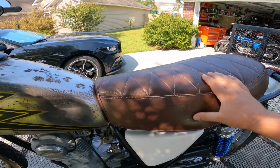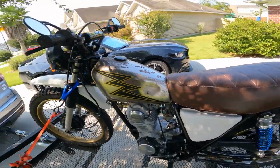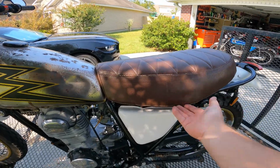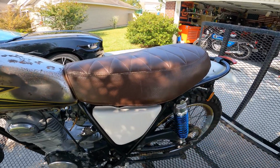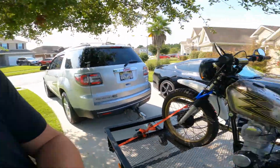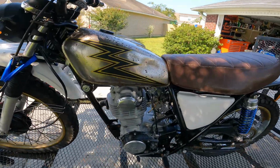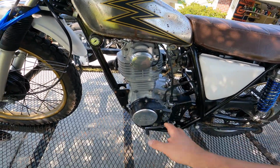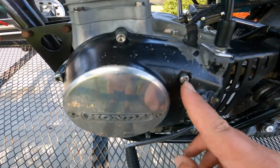But yeah, look at this. This is a nice brown leather seat that the man made himself. Believe that, he made that himself. I was impressed to find out that he sewed all that. I mean, good Lord, he's kind of like a seamstress. Talking to him about the bike, he's got a new Mikuni carb on there. He's totally rebuilt the engine, and as you can see, he's even got the hex bolts on the engine.